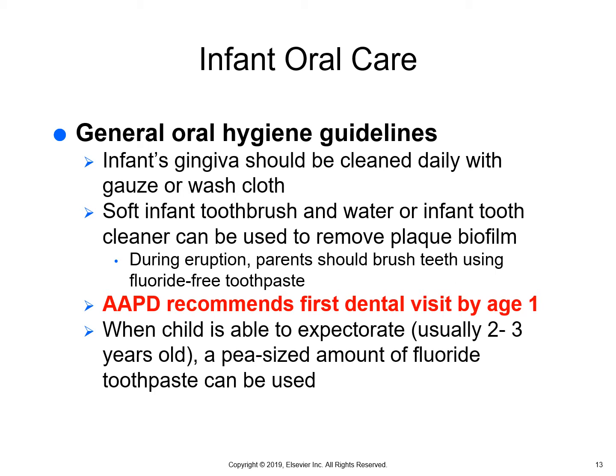As far as infant oral care, even if an infant does not have teeth erupted yet, it is recommended that the gingiva is cleaned daily with a washcloth or a piece of gauze. They do make soft infant toothbrushes, and you can use that with water or an infant tooth cleaner to remove plaque biofilm. And during eruption, parents should brush teeth using fluoride-free toothpaste.